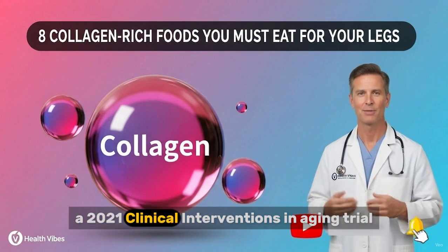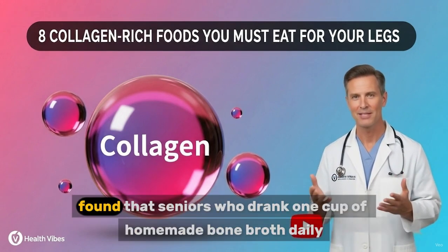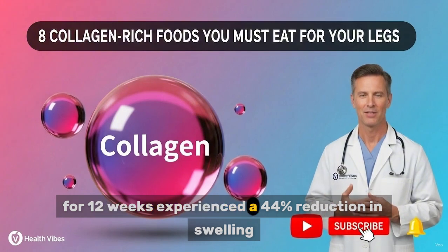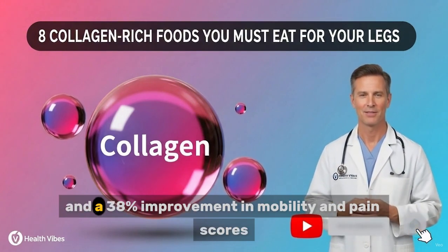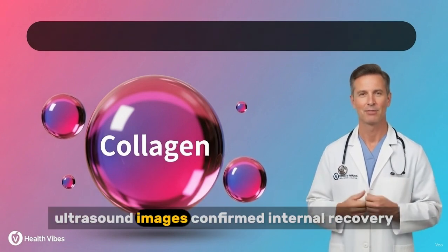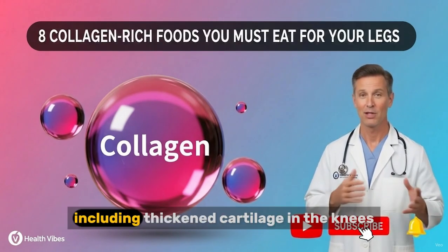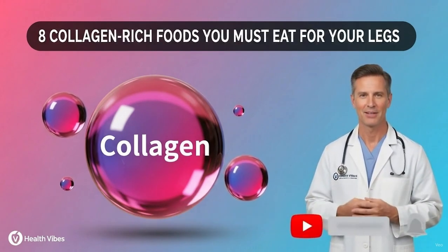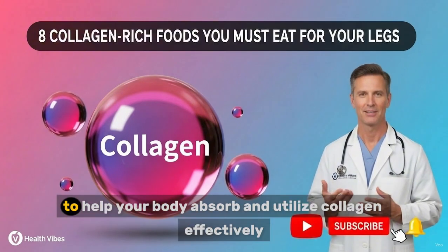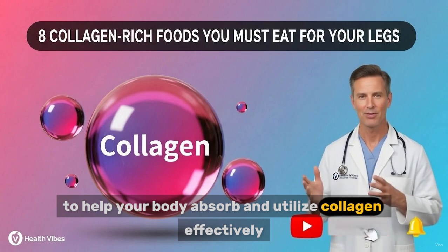A 2021 Clinical Interventions in Aging trial found that seniors who drank 1 cup of homemade bone broth daily for 12 weeks experienced a 44% reduction in swelling and a 38% improvement in mobility and pain scores. Ultrasound images confirmed internal recovery, including thickened cartilage in the knees. Unlike many collagen powders, bone broth contains the necessary minerals to help your body absorb and utilize collagen effectively.